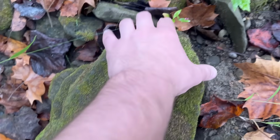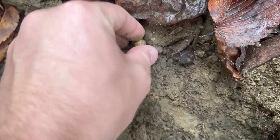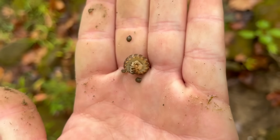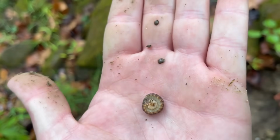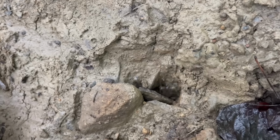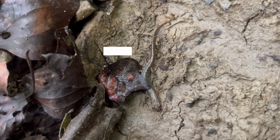Day 3 of 5, flipping things in an entirely different location. Underneath this rock, I found a little millipede. This is a cherry millipede. They secrete cyanide, so don't lick your hands after you pick one up. Not just because of the cyanide, but also because that's disgusting. Why would you do that? Underneath the next rock, I found this little frog. Nope. And this dusky salamander, and that's all I found on day 3.